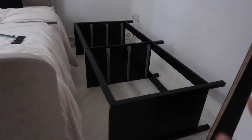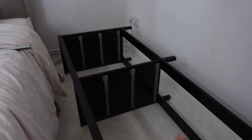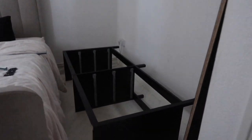Everything remained the same. No, I haven't touched anything, so you guys have not really missed much. Everything is still there because I just want to, you know, continue where I stopped. Let me turn on the lights.